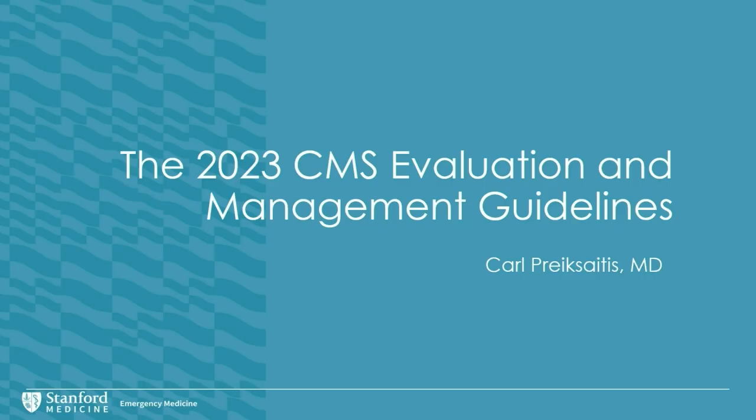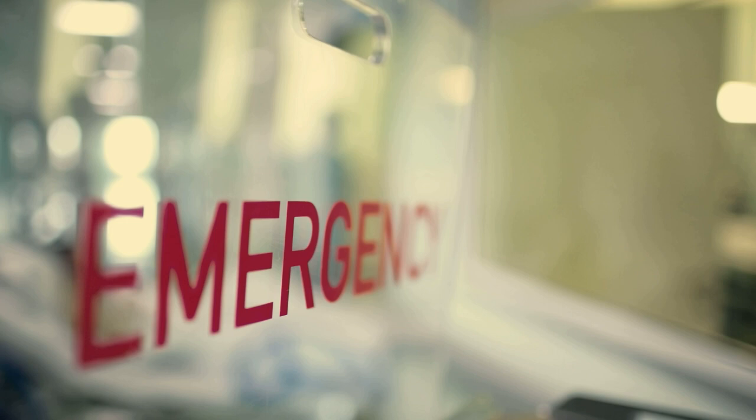So let's go through what these guidelines are. Since 1992, a visit level in the ED was based on a combination of history, physical exam, and medical decision-making. And then in 2023, the ED E&M services changed to being based primarily on medical decision-making. The goal of these changes was to better recognize the cognitive efforts that physicians put into caring for their patients and to minimize the documentation burden that some of us had in meeting a certain coding level.